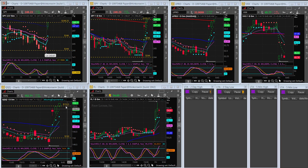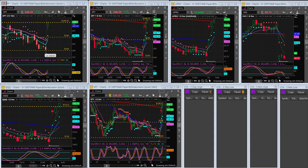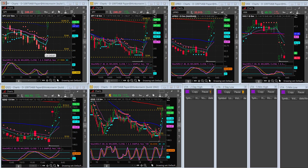Okay, let's look. The Qs are pushing up higher above 152 and a half. We did touch 248 and a quarter on the spiders. I'm watching the 1 hour chart on the spiders and the Qs. The Qs over 153 looks like it has a void to 155, meaning we have a waterfall. So it would take some strength to do that.